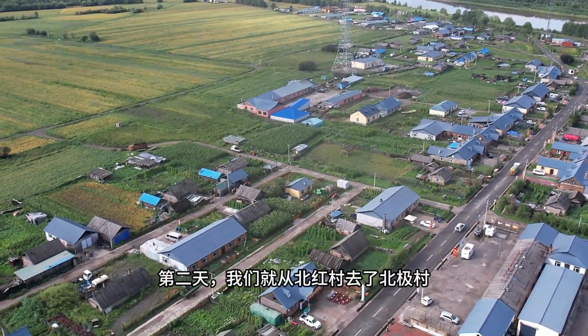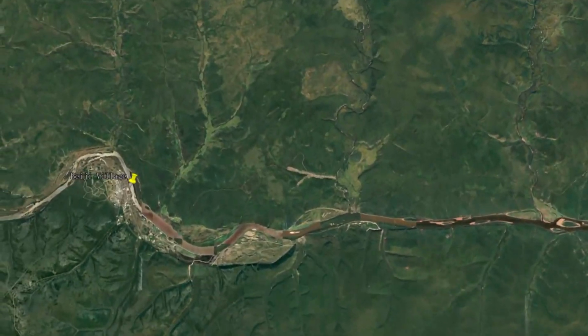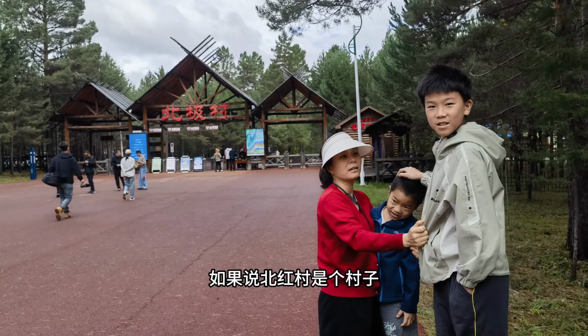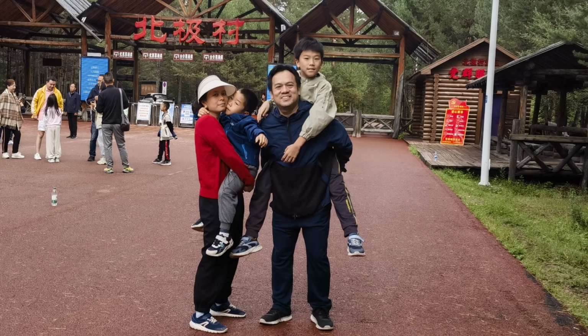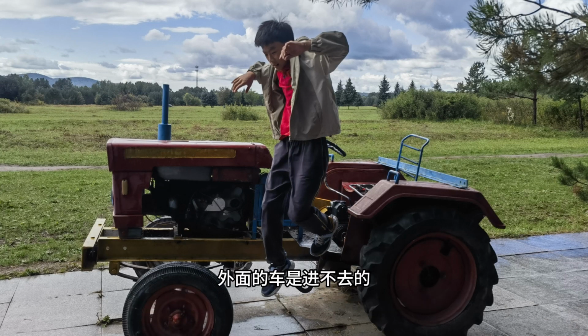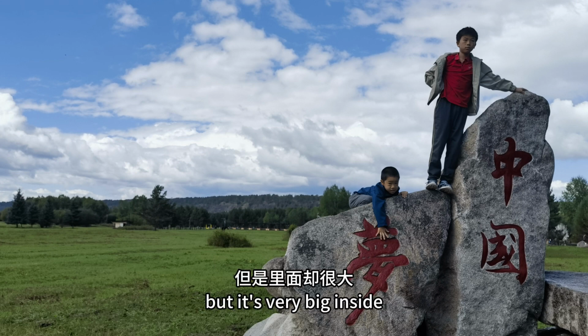The next day, we went from Beihong village to the Beiji village. Beiji village is very different from Beihong village. If Beihong village is a village, then Beiji village is like a park, or a town like a park. Beiji village is under closed management. Cars from outside can't enter, but it's very big inside.